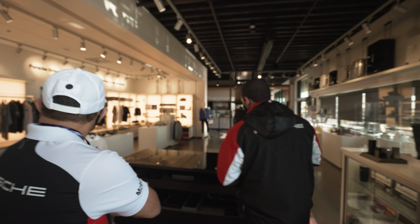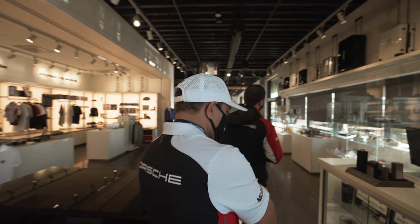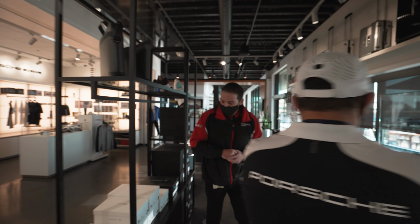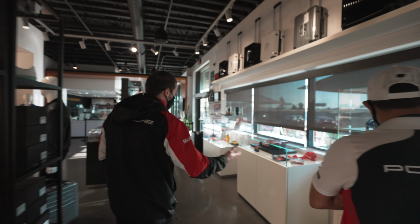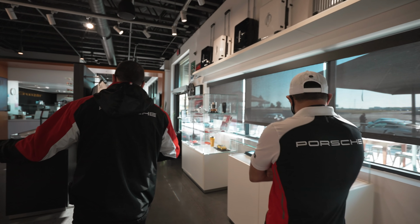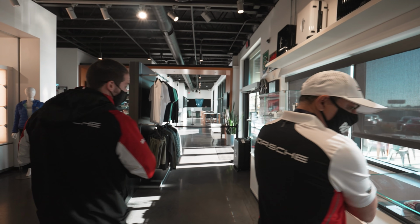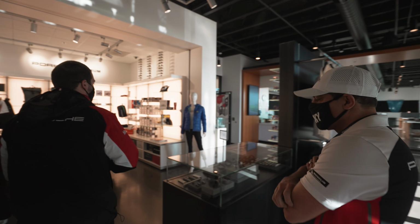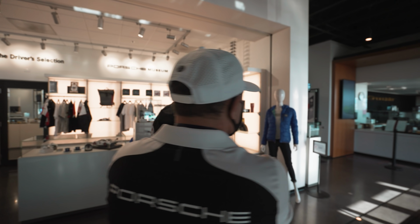Retail store, and again, as a Porsche enthusiast, you can pretty much buy anything here. This is a good place to come if you're looking for watches or anything. Sure. You're looking for jackets, gifts. So that's pretty cool. Going around the retail store here, we're coming up onto our Speedster Cafe.